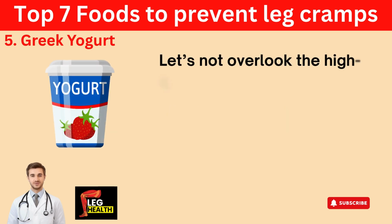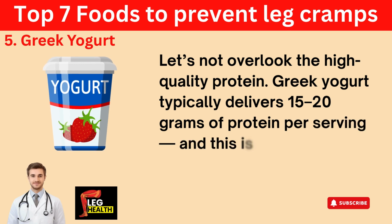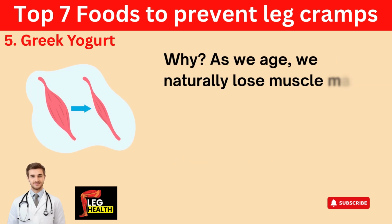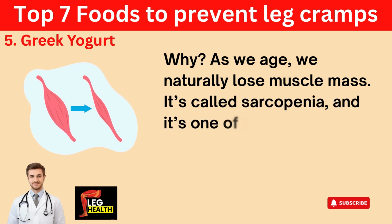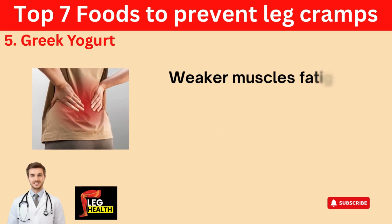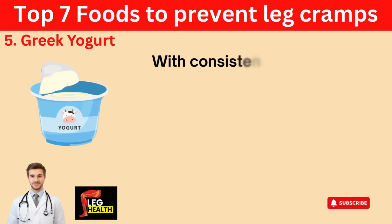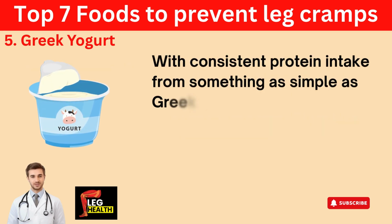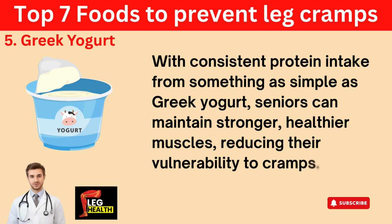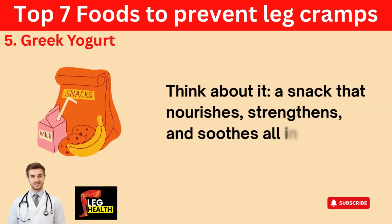Let's not overlook the high-quality protein. Greek yogurt typically delivers 15 to 20 grams of protein per serving, and this is especially critical for seniors. Why? As we age, we naturally lose muscle mass. It's called sarcopenia, and it's one of the biggest reasons leg cramps become more common. Weaker muscles fatigue faster. That fatigue causes spasms. Then the pain begins. With consistent protein intake from something as simple as Greek yogurt, seniors can maintain stronger, healthier muscles, reducing their vulnerability to cramps. Think about it, a snack that nourishes, strengthens, and soothes all in one.